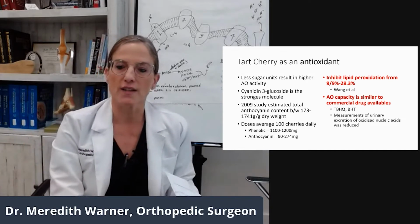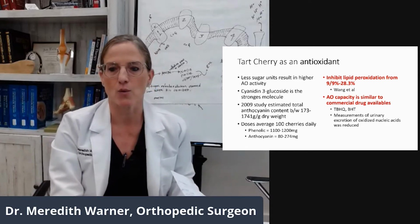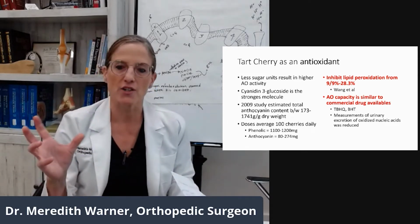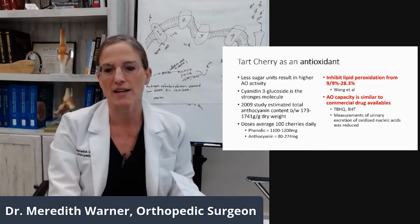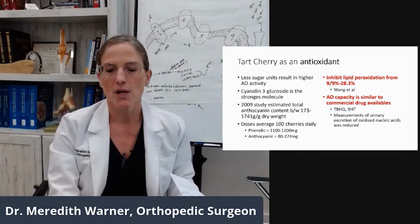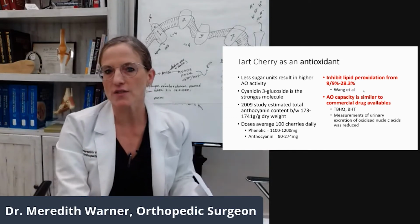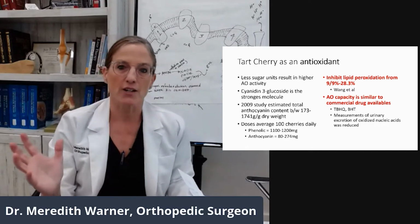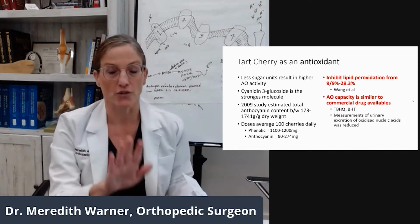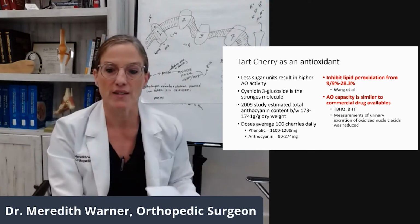And they've actually looked at the anthocyanin content by weight. So you get anywhere from between 173 to 1,741 grams per gram of dry weight of antioxidant power when you take these phytochemicals. Most doses in the literature average similar to what you would get if you ate 100 cherries a day. That's a lot of sugar, so I don't usually recommend that, but you can certainly get it that way, and some people prefer that. I don't want that much sugar, so I just take the extract.